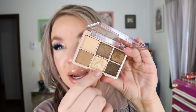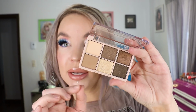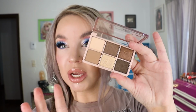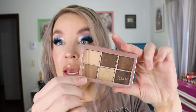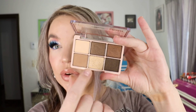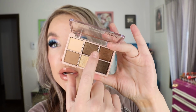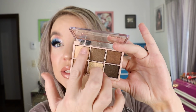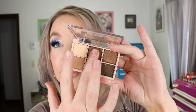This shade right here kind of performs like a little bit of a topper, and I had to kind of grind my flat shader into it to pick up the product, but it looks really pretty on. That was kind of the only shade that I found a little bit finicky, but otherwise this is a really nice little neutral palette. You've got two matte shades over here, and then that kind of really sparkly one, and then these are kind of shimmer metallic shades. But it's a one and done palette, and I was pretty impressed with the formulation of it.